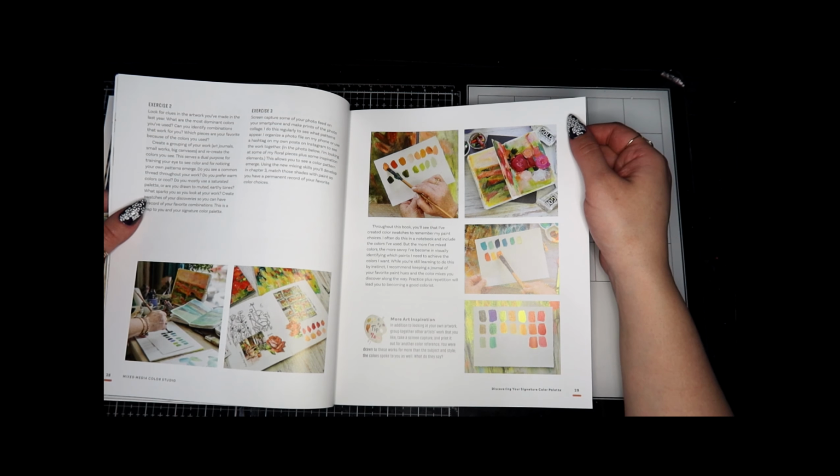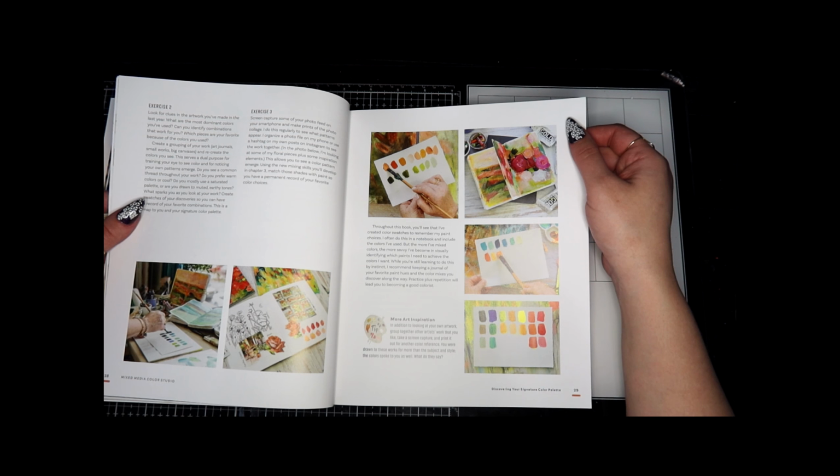Throughout this book, you'll see that I've created color swatches to remember my paint choices. I often do this in a notebook and include the colors I've used, but the more I've mixed colors, the more savvy I've become in visually identifying which paints I need to achieve the colors I want. While you're still learning to do this by instinct, I recommend keeping a journal of your favorite paint hues and the color mixes you discover along the way. Practice plus repetition will lead you to become a good colorist. That's a good idea.